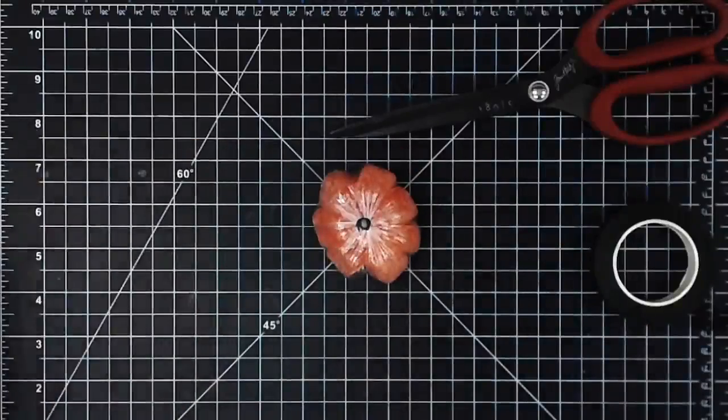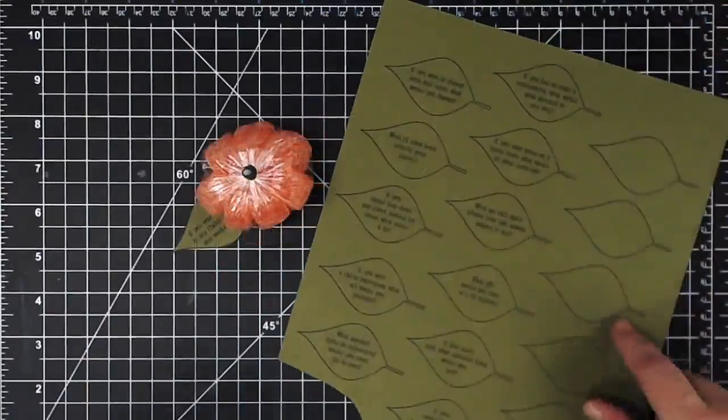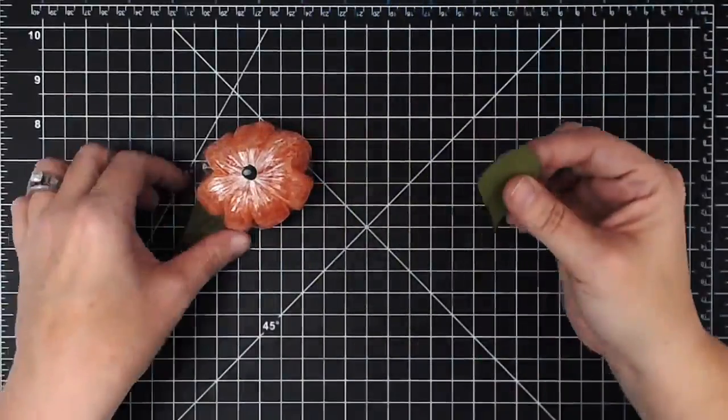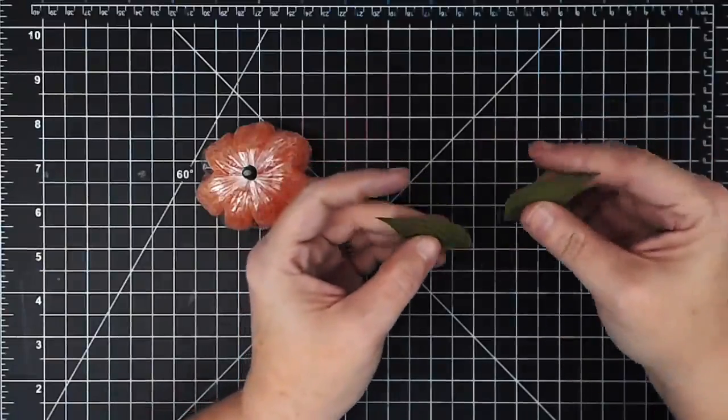It is so cute. Okay, now I'm going to show you what we made those leaf PDFs for. Now I took my PDF and I printed it onto green cardstock. That way my leaves would already be green, right? And I've cut out two of the leaves. One has a question, one does not.